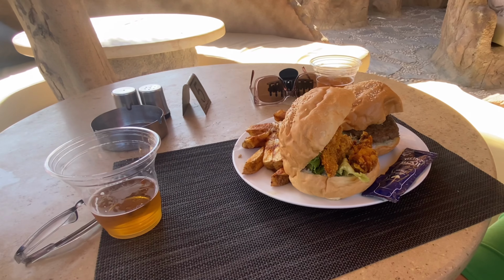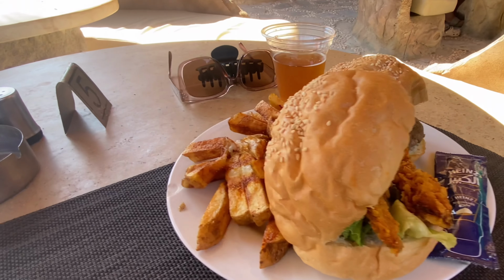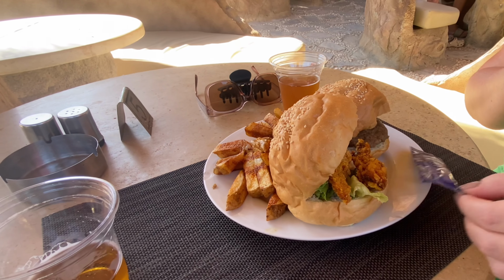So we're back in Betty's Bar. We've ordered a chicken burger and chips and a beef burger and chips. It's good. Waiter service. Can't go wrong. Well, I think something got lost in translation, but that's what it is.